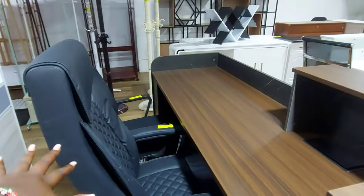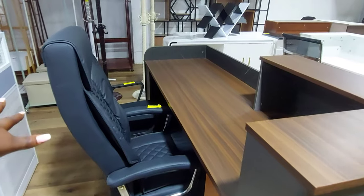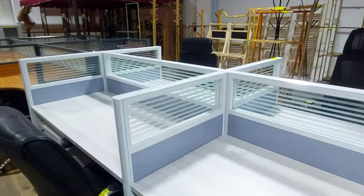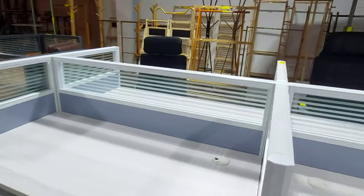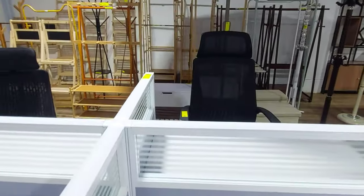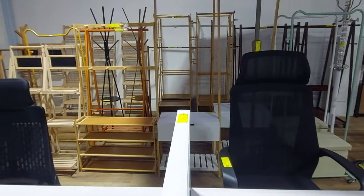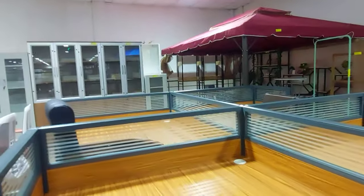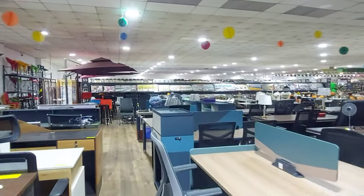So this, if you are doing a shared office, you also have this side. 54,000 Kenya shillings. Now this is a receptionist setup here, yeah, like that. We also have another one. By the way, I love this setup, especially if you have like an open office. This is a very good idea. 92,000 Kenya shillings. You see? Let me show you the other side and then we call it a day.